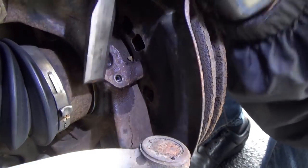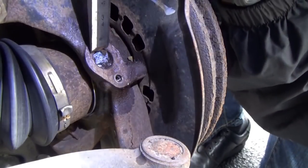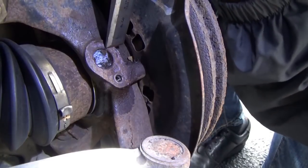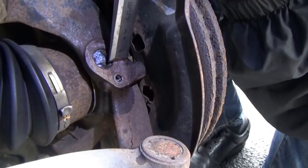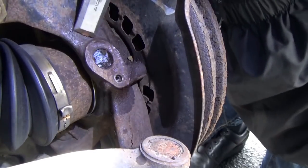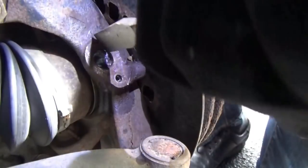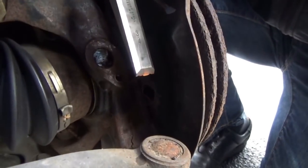New York rust, you gotta love it. Even though otherwise the car looks in very nice shape, this is a very harsh environment. It gets coated with salt and chemicals in the winter. So finish this up and pop the sensor in, see if it works.